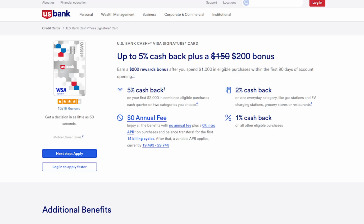Now, if you're brand new to credit cards and you're watching this, I would start at the Cash Plus card because they have a secured version. So you can give them a security deposit and then start building credit and then move up on to all the other different cards.